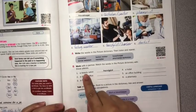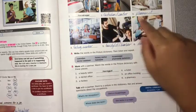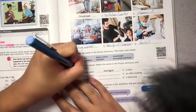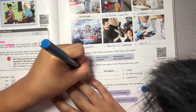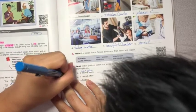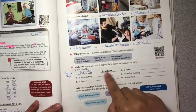Okay, so now let's look at the places where people work. These are all locations, these are all places where people work. Now we want to write the jobs here of where people work. So a beauty salon, or what's another word for beauty salon? A haircut place. Well, hair salon. A beauty salon, a hair salon, or a barber shop. Same thing. It means it's where you cut your hair. So a hairstylist or a barber works here.